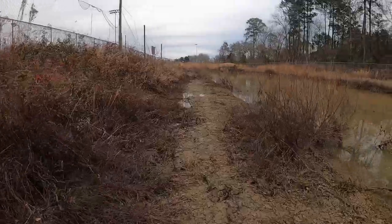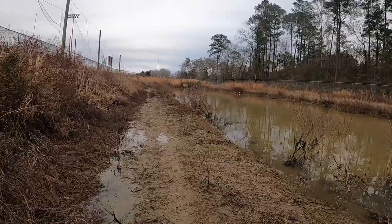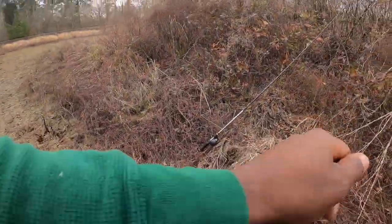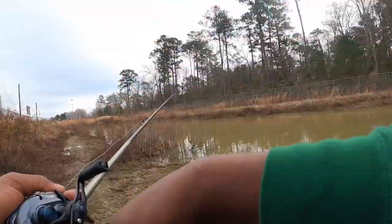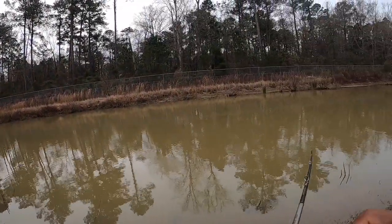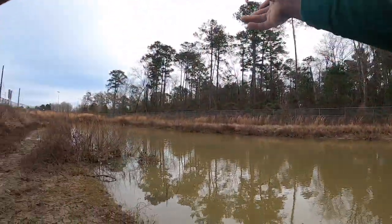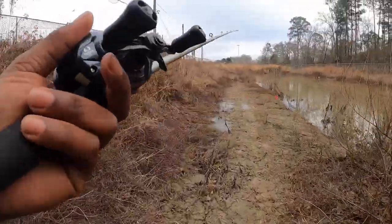Gotta go all the way around here. Grab my lure. It's stuck. Okay, so we made our way back to the rod after freeing our lure on the opposite side. I really want to bring my worm rod down here, being that it's a lot more coverage.